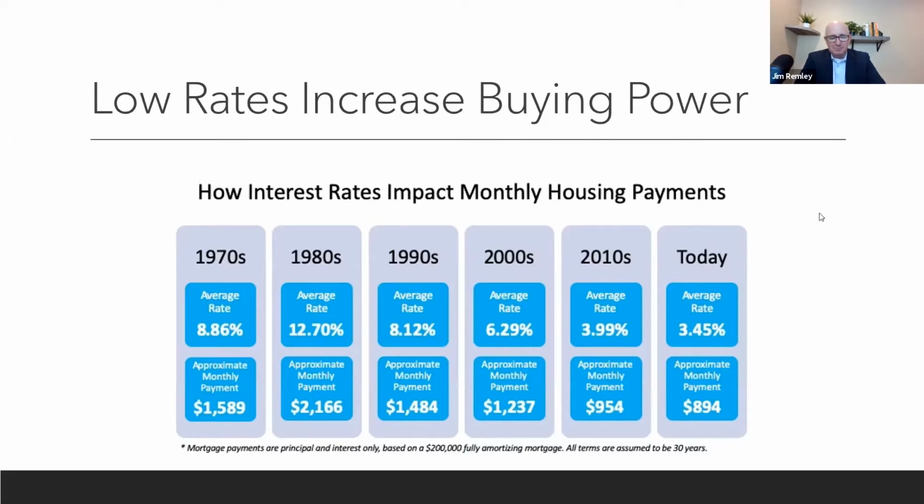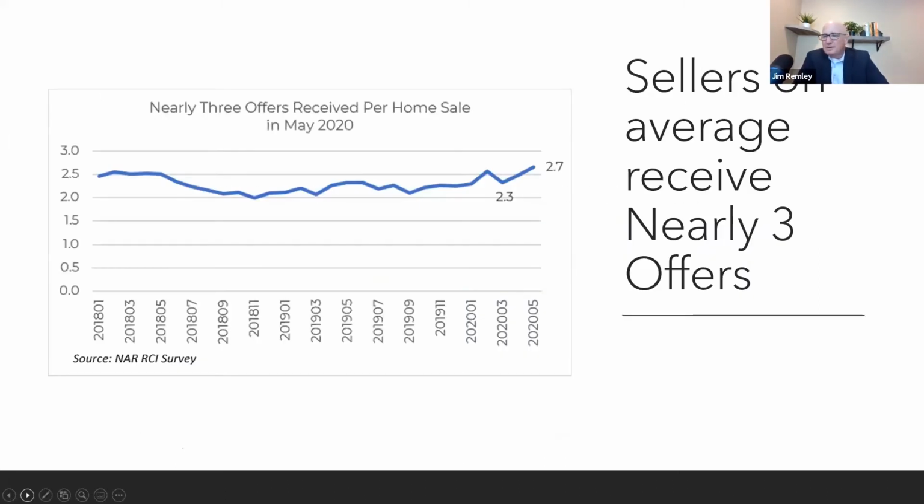Now, when we go deeper into this, when we start to say, okay, Jim, what does that mean on the side of the seller? What's happening with sellers in our market? Well, today sellers are getting a tremendous amount of activity because fewer sellers are going on the market because of COVID.